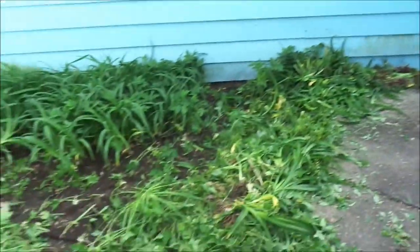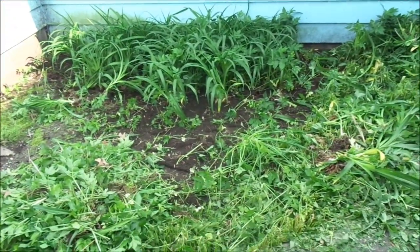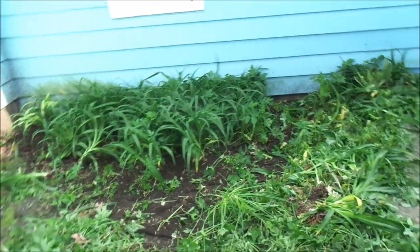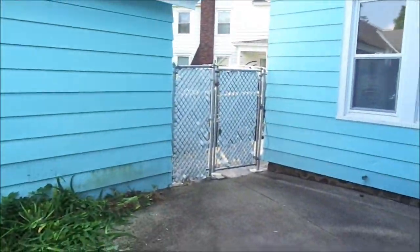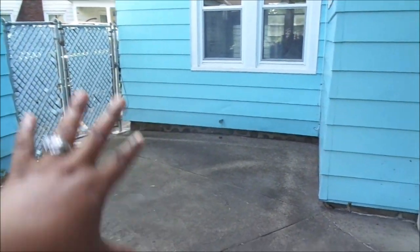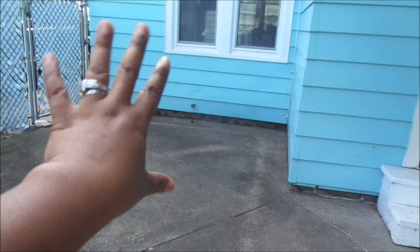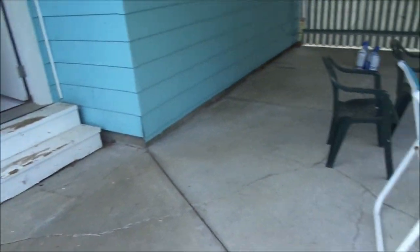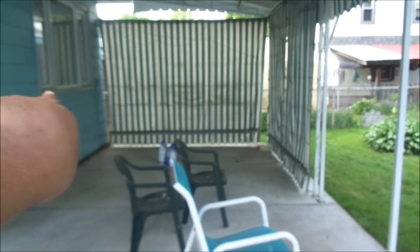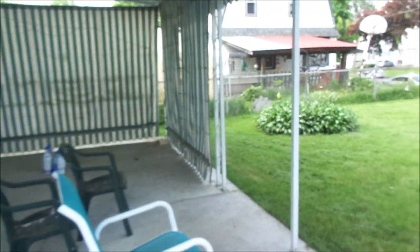So growing your own greens and your own products, kales and spinach and all that, is the way to go. So I'm so excited about it. And then that's the entryway to the backyard. So I'm thinking we're gonna do something here, maybe some chairs and a table, and then put our patio set here, like a little outdoor living room, you know, sectional right there.